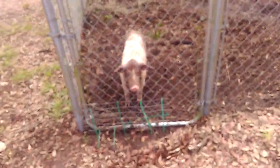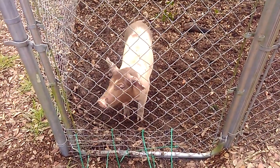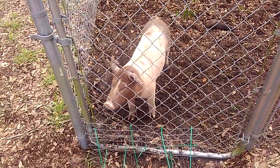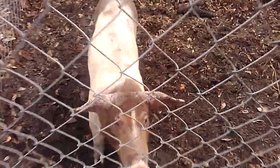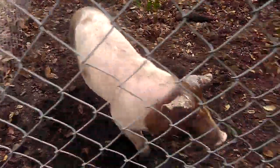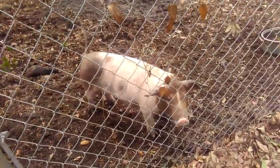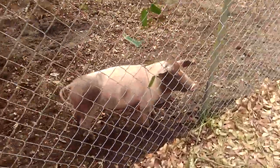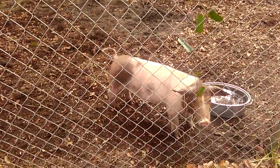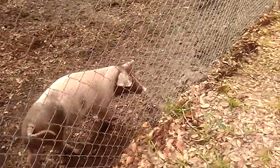Hey, pig. Hey, piggy. What are you doing? Hey, pig. You're gonna eat my finger? Bring you some marshmallows in a little bit. That's how I tamed him, was with little marshmallows. I learned that off of a video that we watched with somebody that had pigs.